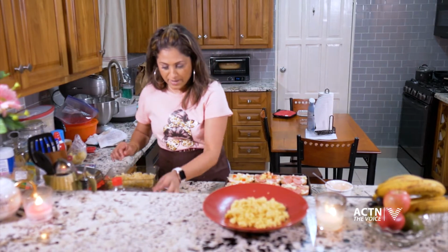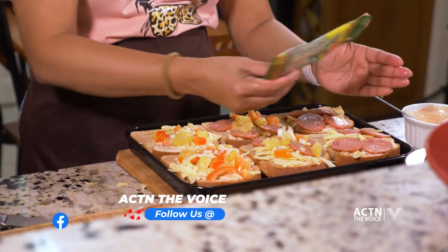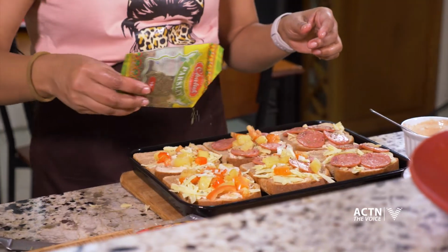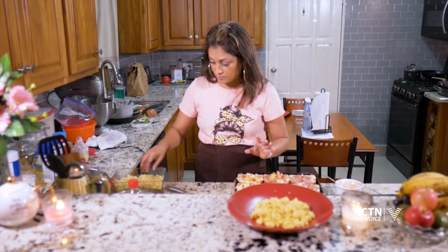So before I add more cheese, I'm going to put a bit of the Chatak's oregano. What is pizza without oregano? And we're going to put some of the Chatak parsley. All right, I'm not going to add too much salt to this because the pepperoni has salt and I did put some salt as well.